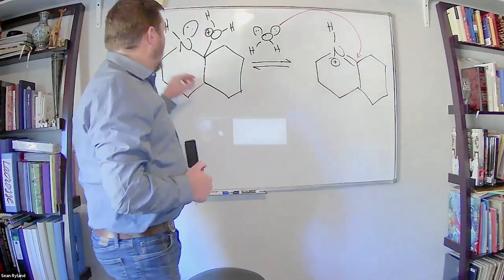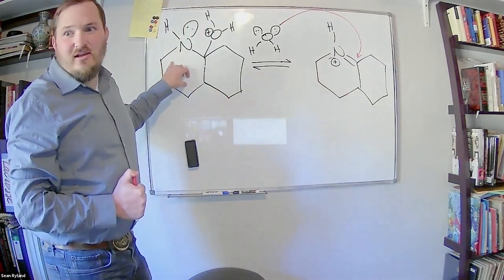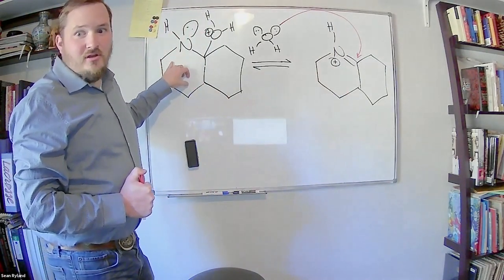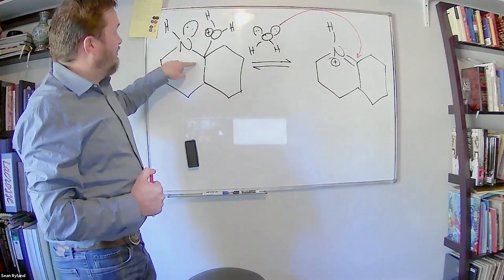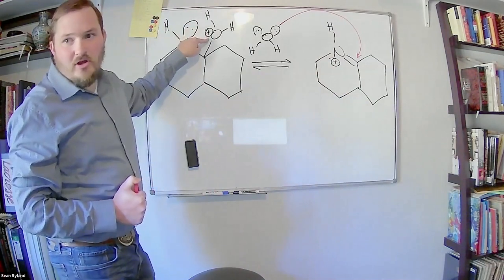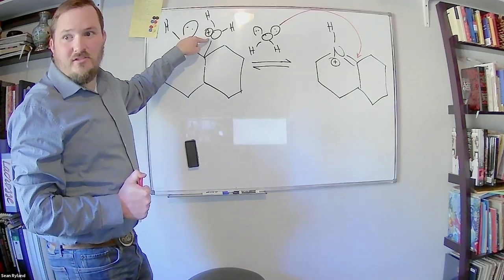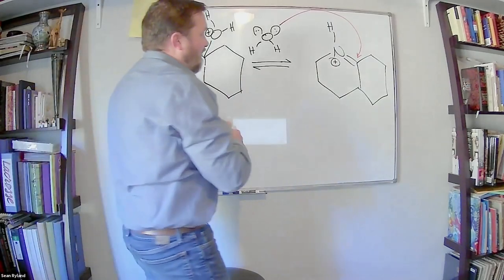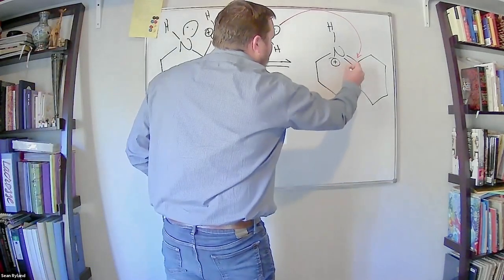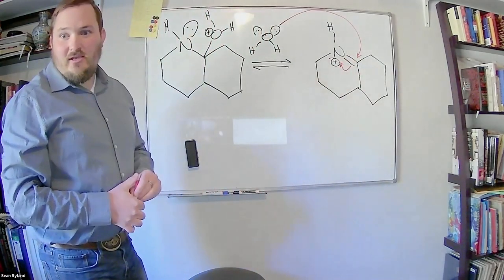So it's a little bit distracting. This is a really complicated looking structure. It's got a lot going on here. But you need to make sure you're paying attention: if I'm making a new carbon oxygen bond, I need to make room for that bond. And so the other arrow you would have to draw here would be the pi bond breaking.